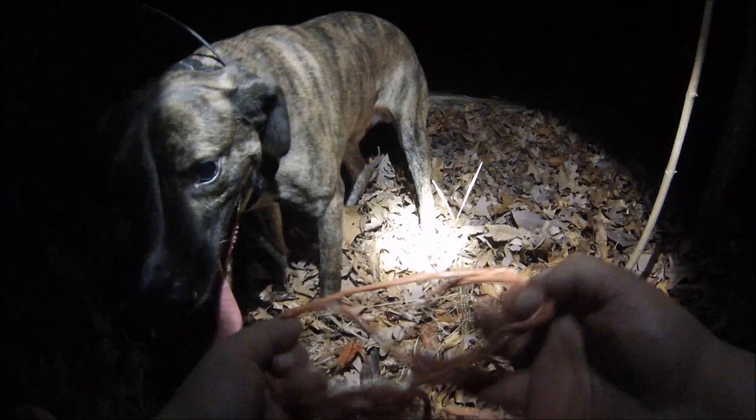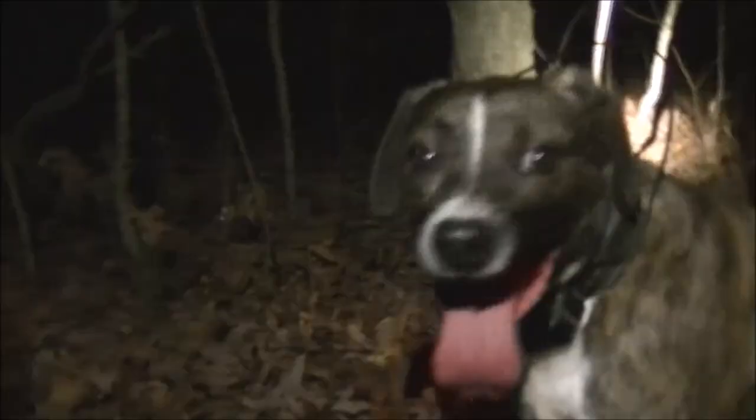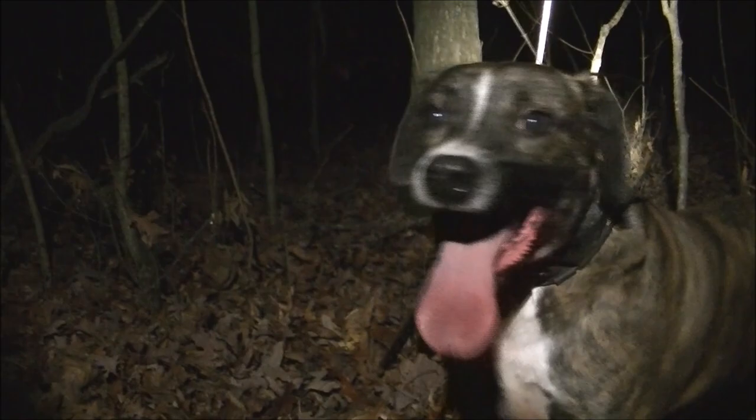Using baler twine to carry it makes it nice. Wrap one end around its leg, wrap the other end around its head, and you can carry it about like a backpack. Some people skin them out in the woods, I never really do. He's having fun. He's ready to go get another one, aren't you?